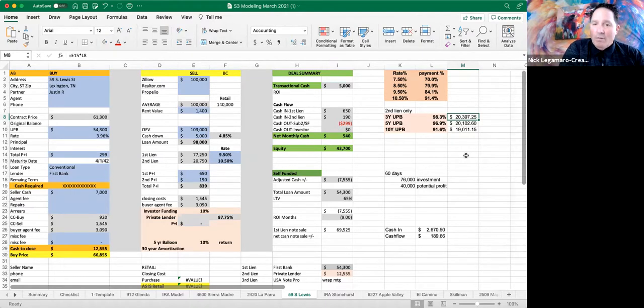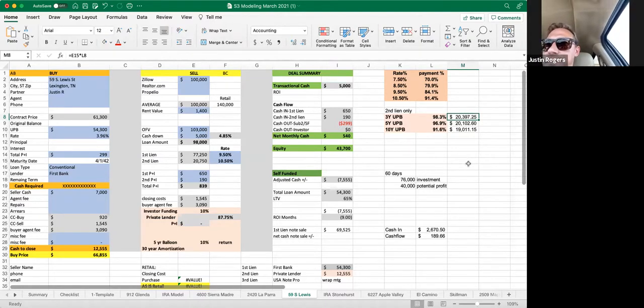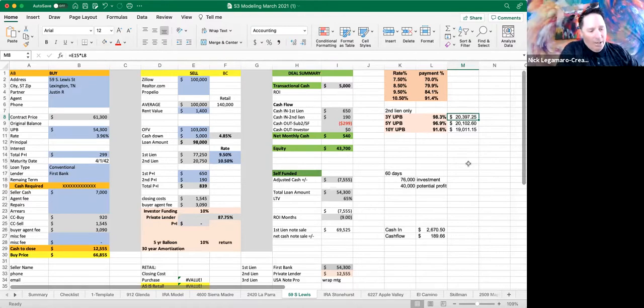Okay. So this deal in 3 years is going to make you $189 a month times 36 months, $6,804, right? Plus the $2,670, which was the cash in on the cash flow, plus the payoff of $20,397.